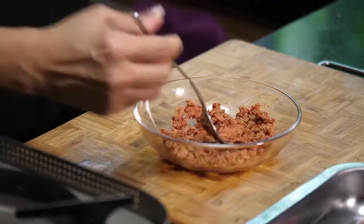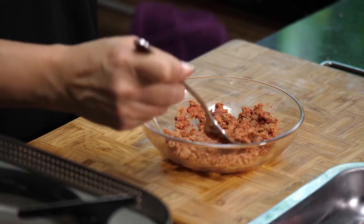And a few of you are already doing it. Yes, Grace is already dusting and marinating the meat. Which is great.